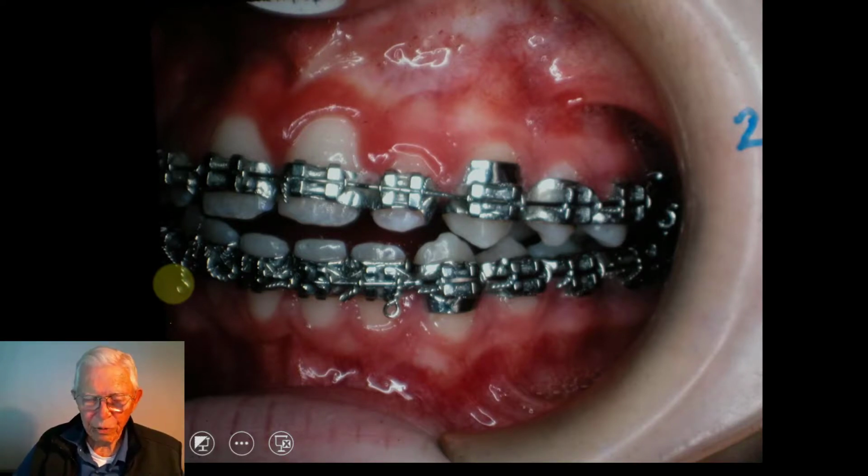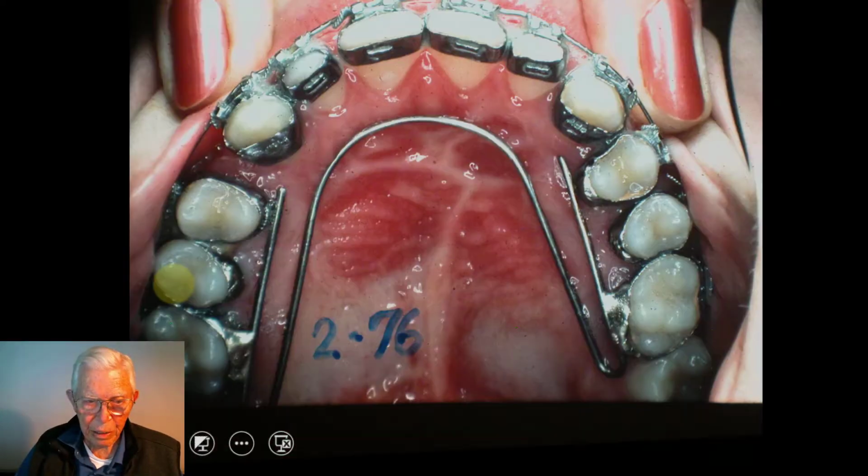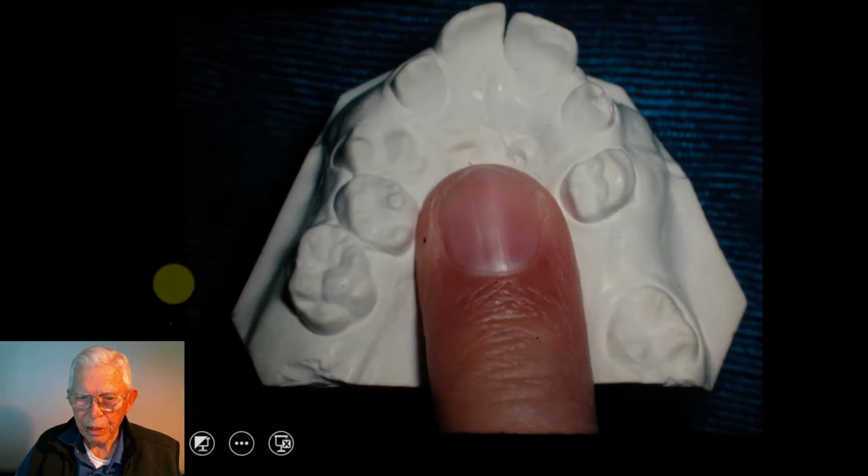I'll have to take that out in here. Okay, we've got the bite open a little bit doing this, and it will settle back down as we finish it. We take this out and put that bar in there to keep it that way.